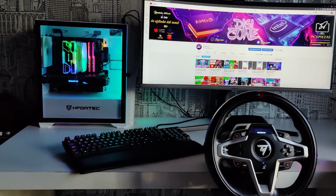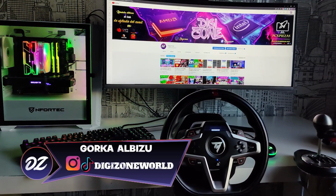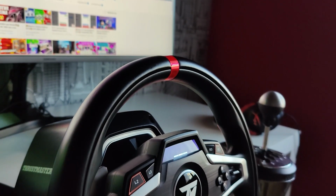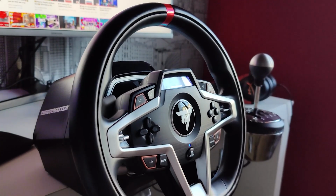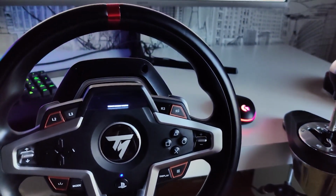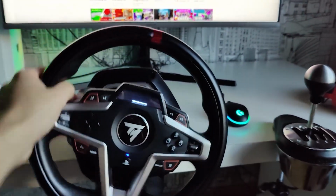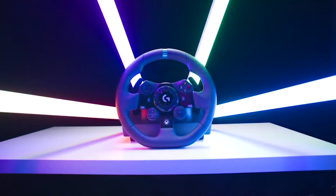Are you looking for a steering wheel but all the good ones seem too expensive? Well, don't worry, because it's perfectly normal. Sim racing is a very expensive world to get into, especially for those who want to get something of a certain quality. Today we are here to find out what you should buy as your first or next wheel, between the new Thrustmaster T148, the T150 of the same brand, or the Logitech G29, G920 and G923.